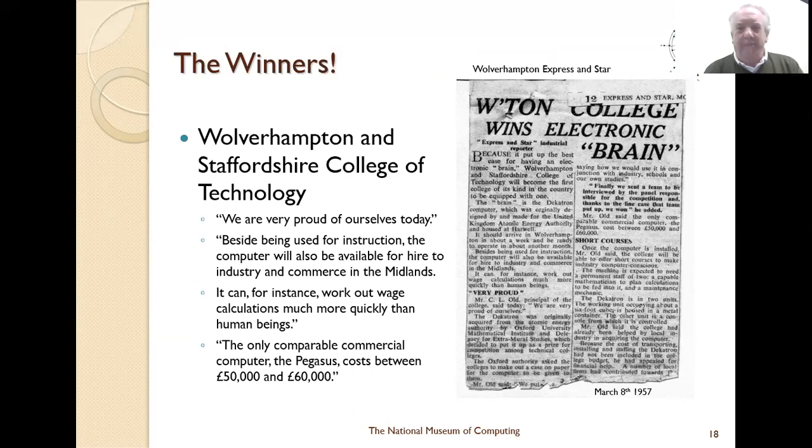Now, one of the lecturers at Wolverhampton was a chap called Cecil Ramsbottom. Cecil Ramsbottom was adamant to keep this machine in the news, and keep promoting the college. And this has been so useful to us because the number of press articles and papers produced is really a result of Cecil Ramsbottom's work. So we're very proud of ourselves.